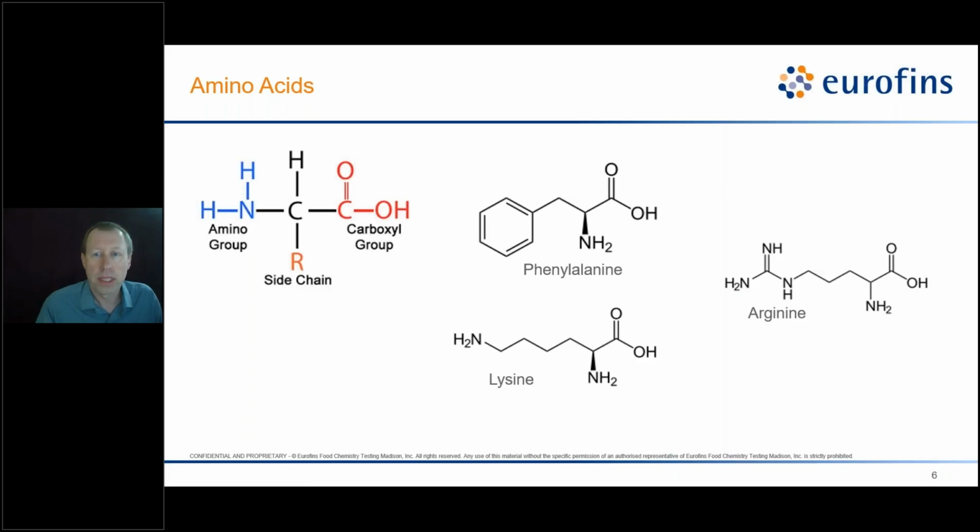Now, a crude protein measurement measures for the nitrogens in those amino acids, and it typically applies a factor of N times 6.25, so 6.25 times the percent of nitrogen to give us a protein value. This is based on an average of 16% nitrogen. And if you measure all the nitrogen, or all the amino acids together in a protein, it'll average somewhere around that. But that's an approximation.